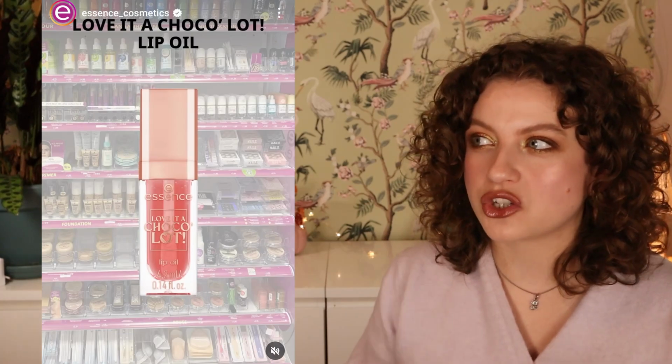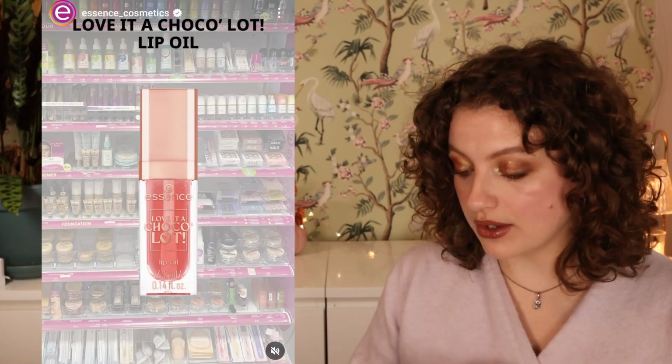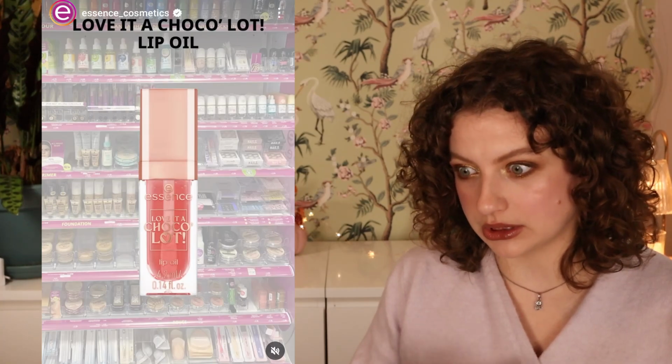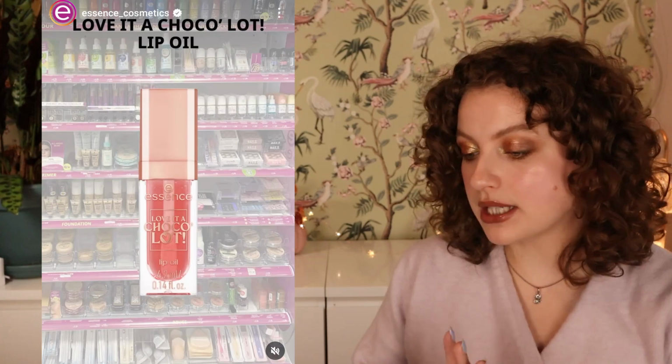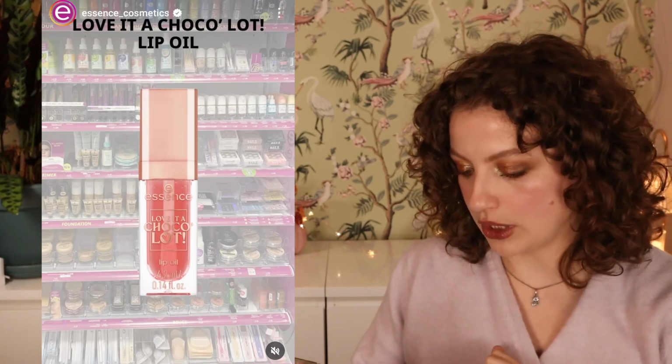I don't mind chocolate inspired makeup if it's done well, if it's done cute. Probably it's going to smell a lot like chocolate. I got cut off somewhere by my camera, but I was saying that this lip oil is looking really cute.